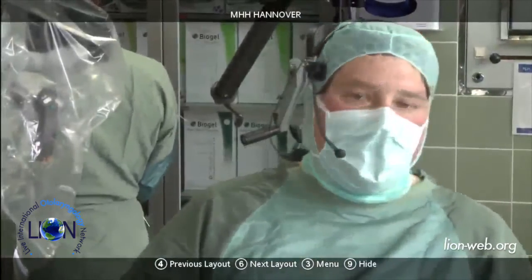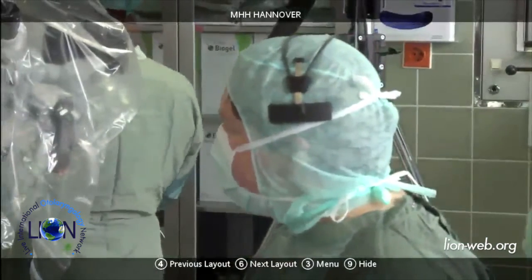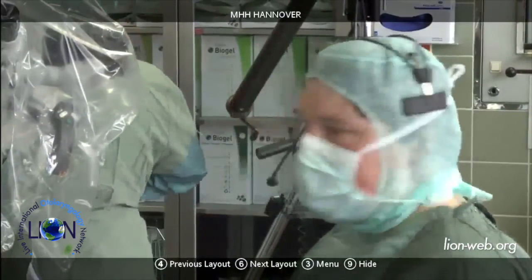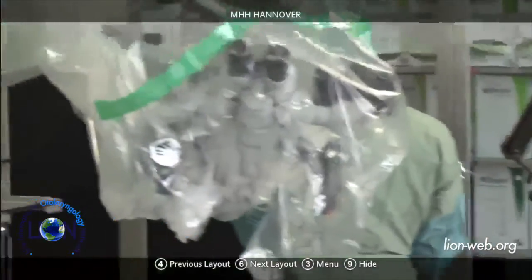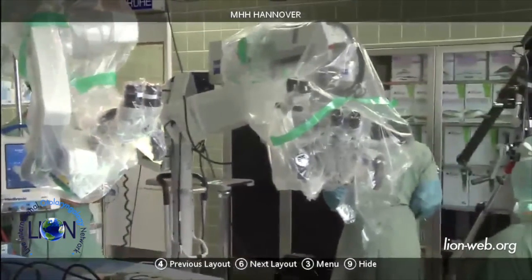Rolf, can you hear us? Yeah, you can hear us. We can hear you very well. We just changed the microscope, and then we will perform some measurements. We just built up a new microscope with an LDV measurement.